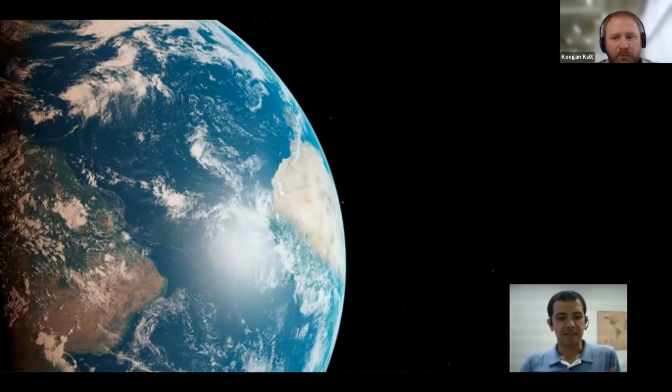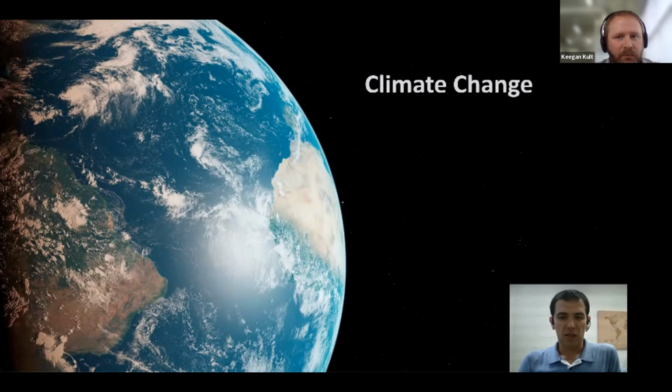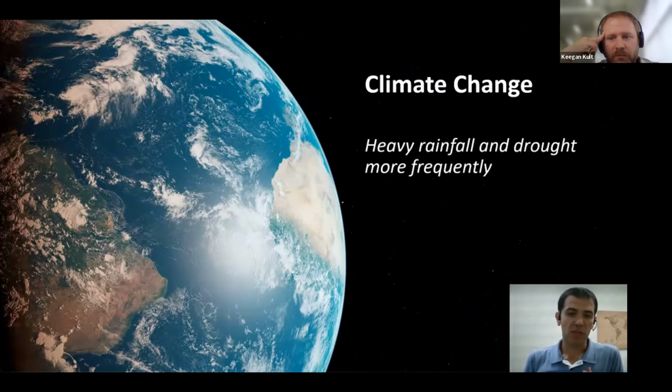Our planet is affected by climate change. It's caused by greenhouse gas emissions. The change in climate causes heavy rainfall and drought to occur more frequently. So you may have a really large rainfall event, and it may come in a very short period of time, and it's going to cause problems. So let's take a look at what we can do.